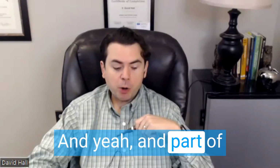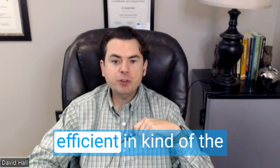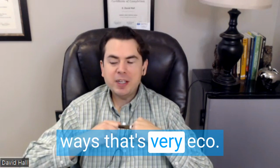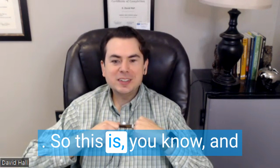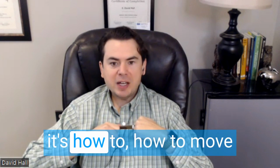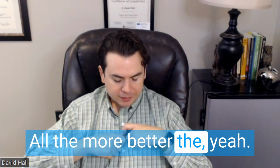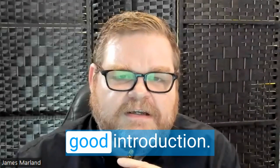Yes. And part of scaling too is being more efficient in the press, getting more juice out of the fruit. And so in some ways that's very eco. And how do you be eco and economical? We want this to be a vision for people. Again, you don't have to add more to your plate, but it's how to move things through your system all the more better. I think that's a good introduction.